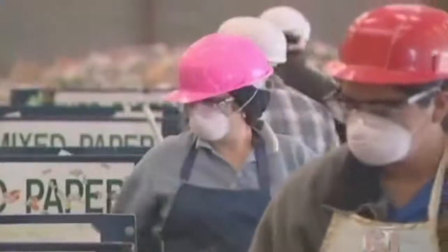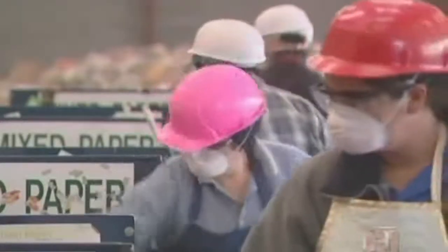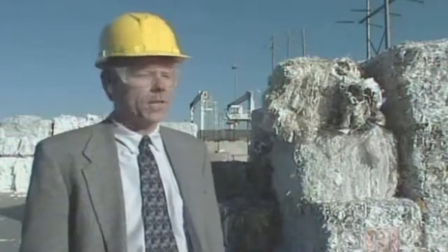The process relies heavily on manual labor. As many as 40 hand pickers remove any material that slips through the separators. After all the materials are sorted and baled, they come out to our yard to be stored until we ship them either by rail or container.